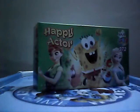So, this is a very cheap surprise box. I got it from 7-Eleven. It's made in Malaysia. So let's open it and see what's inside. Okay, so we have the box, there's a SpongeBob here and it's frozen here. Okay, so let's open it, see what we got.